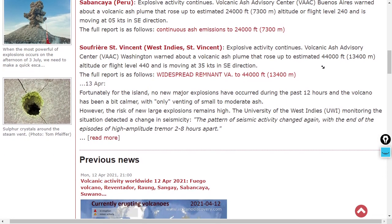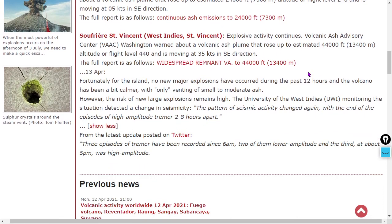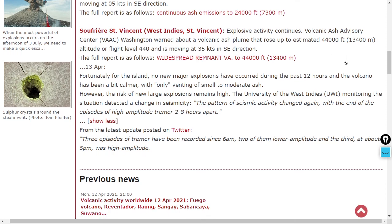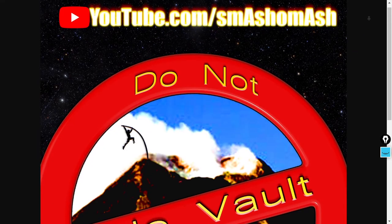So major eruption there, a 44,000-foot ash plume. Close to stratospheric levels there, folks, despite being so far south. 44,000-foot ash plume quite close to the troposphere-stratosphere boundary. We could have some ash and gas ending up in the stratosphere that could stay there for years. In any case, that's the report. Another reminder to not pole vault the caldera.